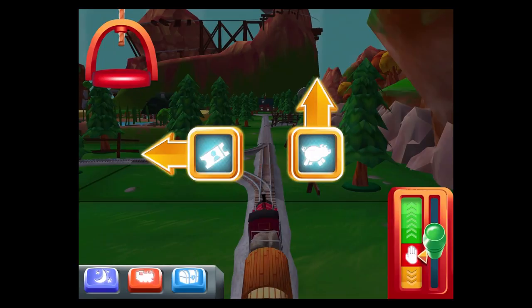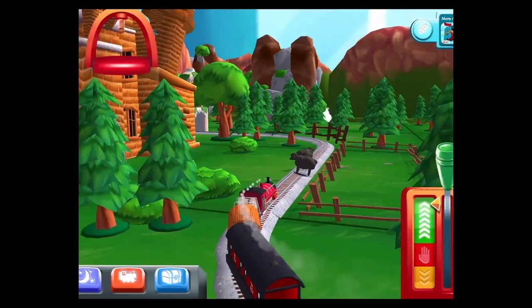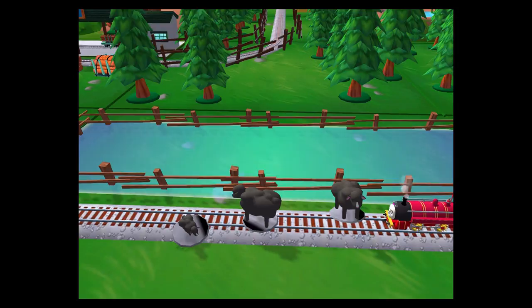Very exciting! The Great Waterton Station is coming up. It looks like there's something blocking the tracks. Help your engine by moving it out of the way. Well done!